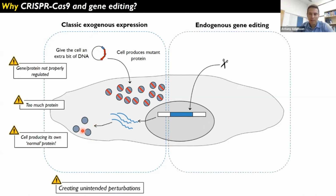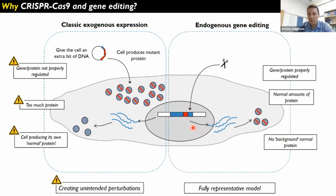If we think about gene editing, and obviously there's been lots of gene editing techniques before CRISPR, so just exemplifying it with these molecular scissors here, what we can do is actually integrate that mutation into the endogenous gene. And now we've done that, we've maintained normal regulation, we've got the normal amounts of protein being produced, and we've converted that background protein into the mutant protein we wanted. So we've built a better representative model here.